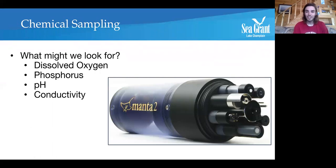Cool, so that's our biological sampling. Now we're gonna talk about chemical sampling. This photo right here is a multi-parameter probe. This is very similar to the model that the Lake Champlain Research Institute uses to do long-term monitoring of tributaries, of the rivers that flow into Lake Champlain.